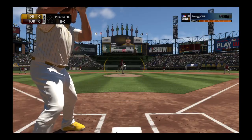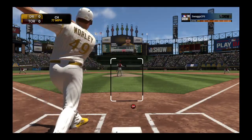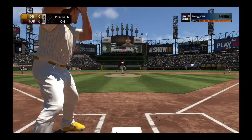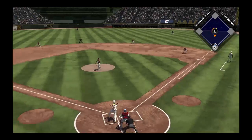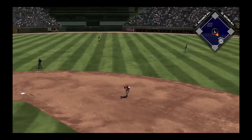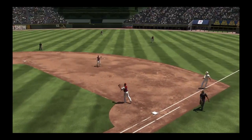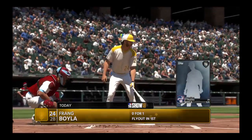He's ready. Here's the first offering. Took a wave at one around the shins with no luck. And now pitch on the way. Sent on the ground out to second. There is Pedroia. Throw to first in time, and the leadoff man is gone to start the third.